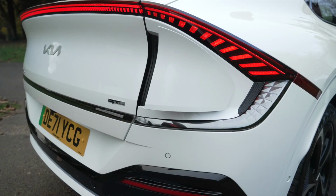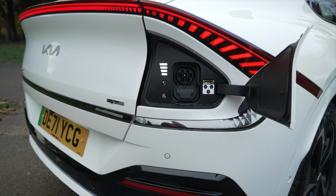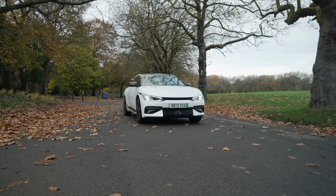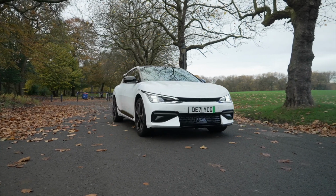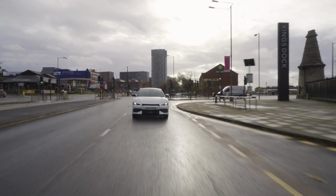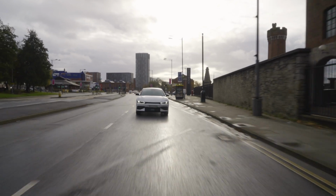It's got an 800 volt charging system, which gives you up to 62 miles from just 4.5 minutes of charging at a 250 kilowatt charging station. You can go from 10 to 80% charge in 18 minutes, so you're not hanging around. And it does 0 to 62 miles an hour in 3.5 seconds with a top speed of 161 miles an hour.